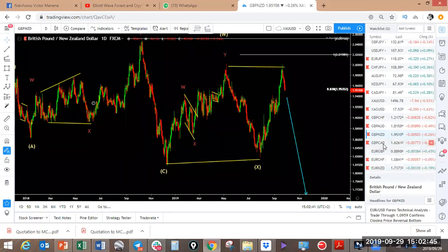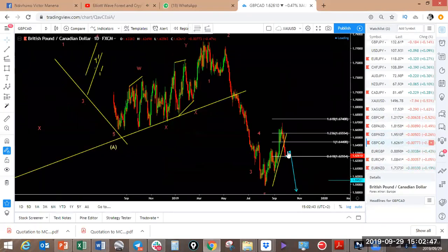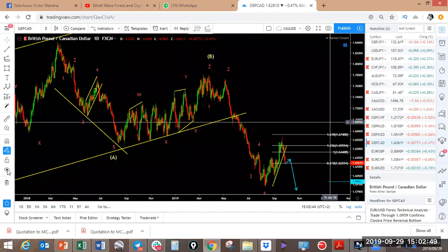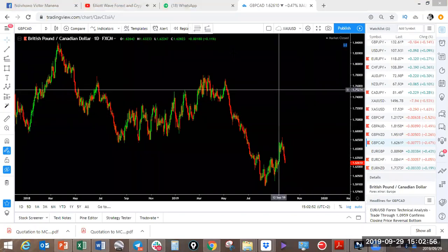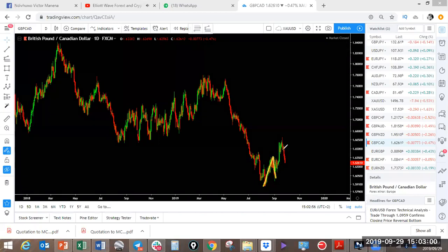Pound CAD, a clear three-wave move, pullback, similar to the one we have on pound US dollar. Oh, head and shoulders. I don't trade head and shoulders. Okay, but if you're seeing it your way, there's nothing wrong there. But I don't look at it like that. I look at the structure. But if you're looking at a head and shoulders, by all means, nothing wrong with that. That's your strategy.